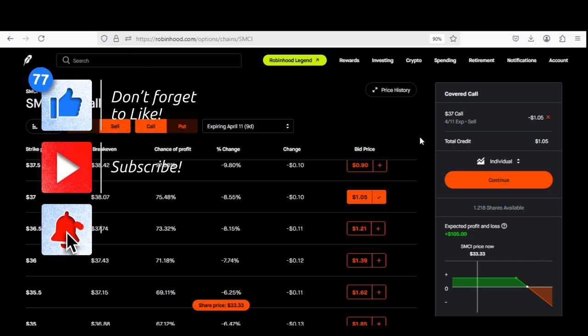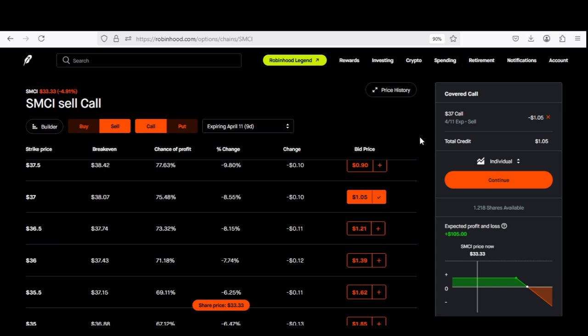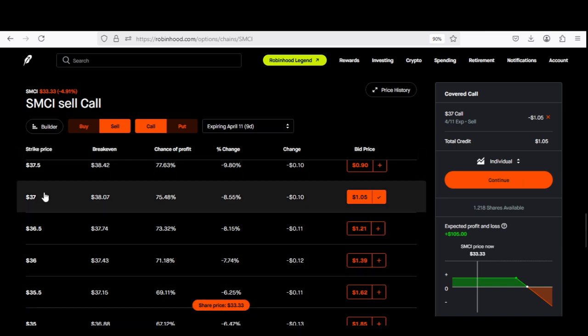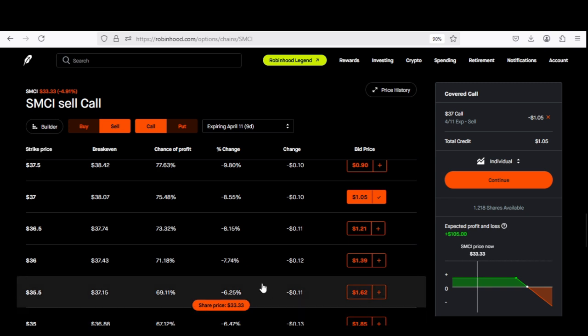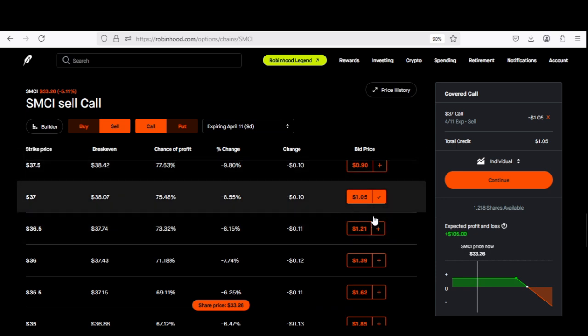Now that is one win from this option strategy. Now let's go ahead and get into the second win. So once again, come expiration date of April 11th, if this share price does not go past your $37 strike price here, then you get to keep your 100 shares that you bought at $33.33 in your portfolio. And once again, now you get to keep your $105.